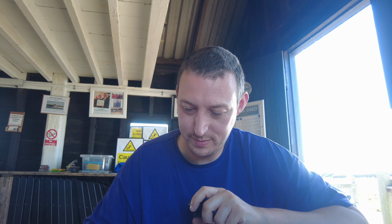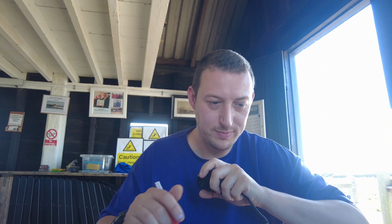M0GQC, portable. I've got you, you're 5 and 9, just coming above the noise here. I've had to put the digital noise reduction in on the FT-818, but there were a few more stations calling.